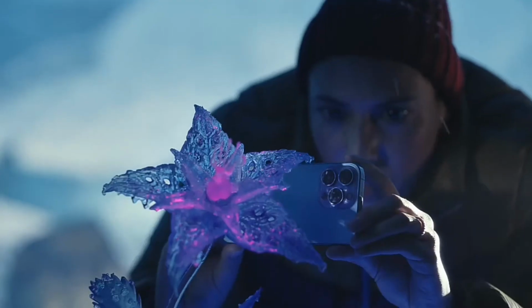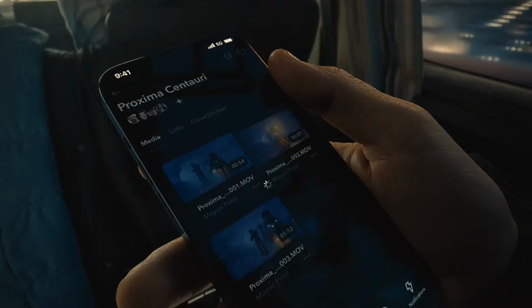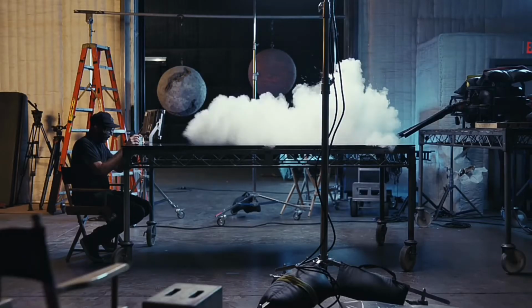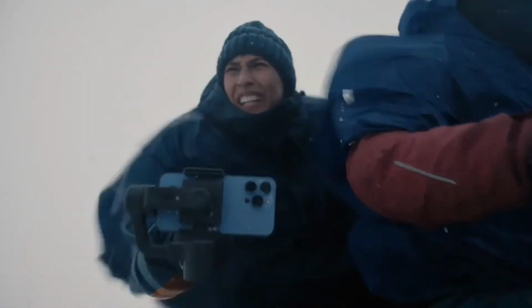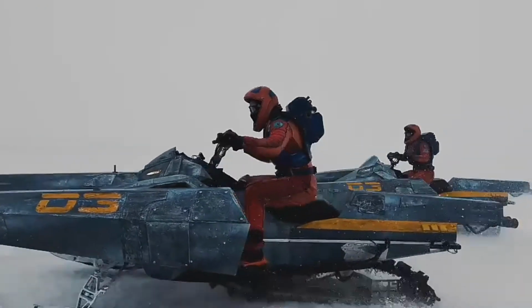Discover a new world in macro with the ultra-wide camera. And upload and download faster on the go with 5G. The superior durability of Ceramic Shield means iPhone 13 Pro is ready for any shoot, almost anywhere. iPhone 13 Pro offers filmmaking capabilities not possible in even the most expensive movie cameras.